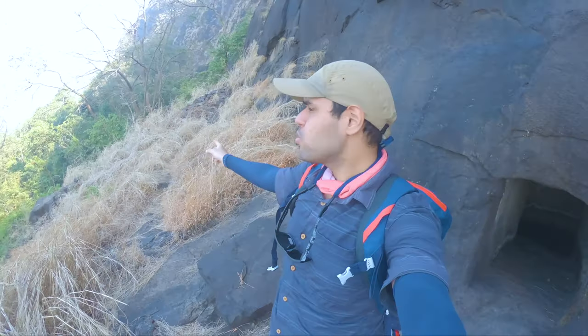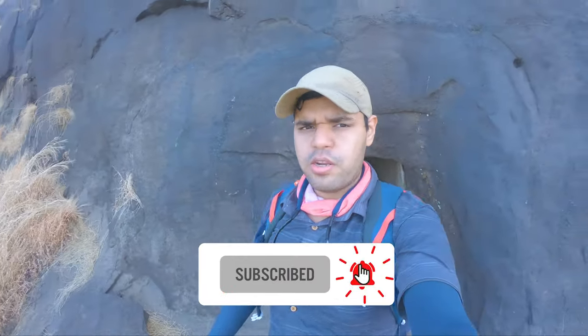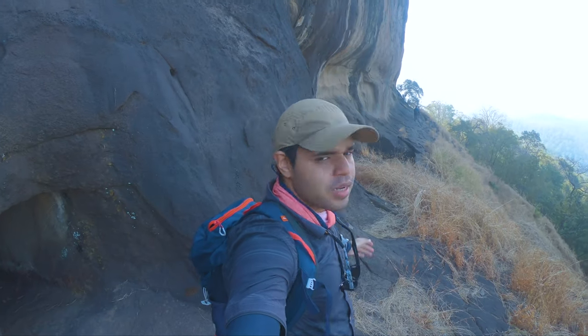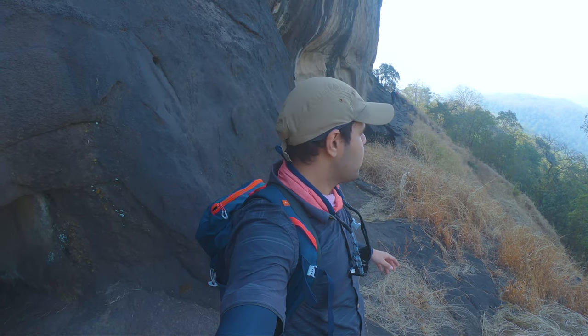We are almost 45 minutes to 1 hour into the trek, and we are just before the path which goes up to the Mahadarwaja. We just took a left, and you can see that we have come near some caves and water tanks. So we will be exploring this part of the fort and then maybe climbing up.